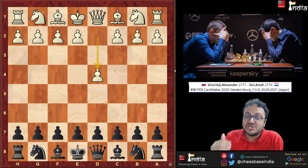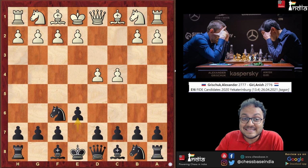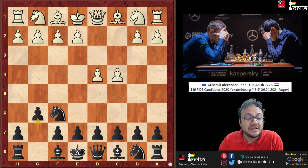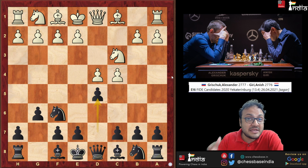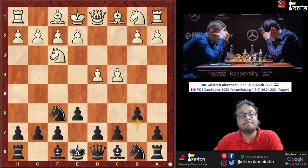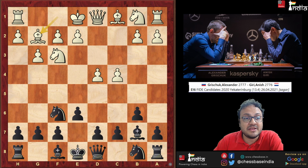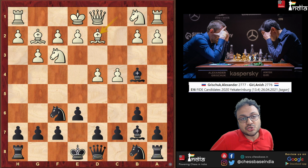So Anish had to win this game, and so he opened with Knight f6, c4, e6. Interesting that he didn't go for his favorite Grunfeld, because in the sharp lines of the Grunfeld, there are many drawing variations. There are many variations which are equal. And so he decided to go for e6, Knight f3, b6, the Queen's Indian, g3, Bishop b7, Bishop g2, and a check on b4. Grischuk blocked.